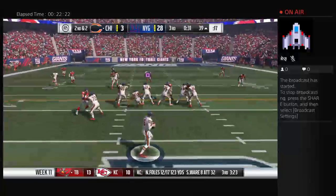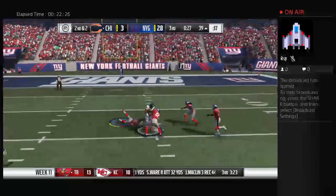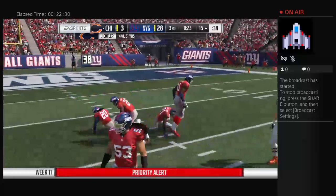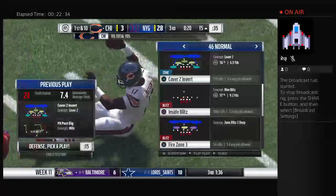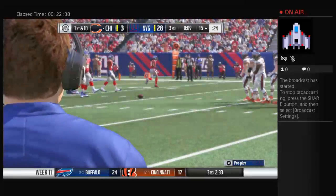A fake to Langford. Now Cutler finding time. And this is, oh my goodness, he pulled it in one-handed. That one goes for 24 yards. They've been struggling in the passing game. Do you like the aggressiveness there? I mean, it worked on that play, but do you like it?